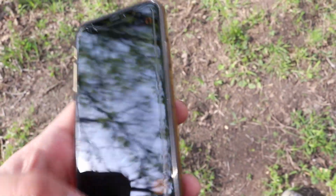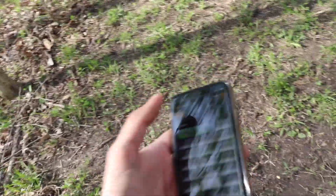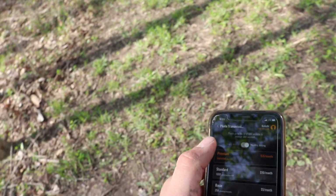So I'm looking at the Spypoint app here, looking at my photos, and they really are usually super delayed, but I'm like, how come it's not sending me any photos right in front of the camera? Well, I selected the best unlimited plan, which, if you go to camera, you can go to plans. I selected the premium one for 15 bucks a month, which sounds good. You're like, oh, that's cheaper than the multicell one, that's $17 a month.